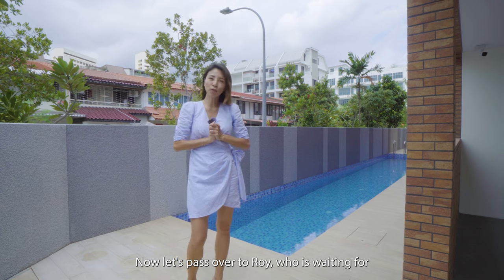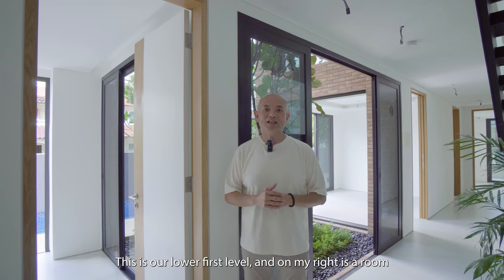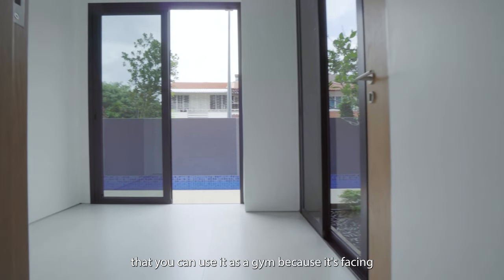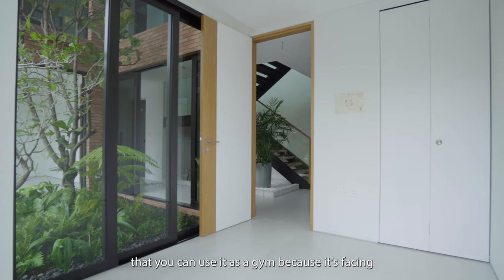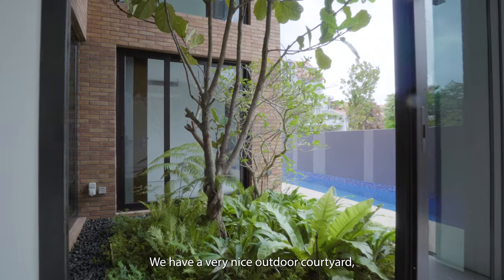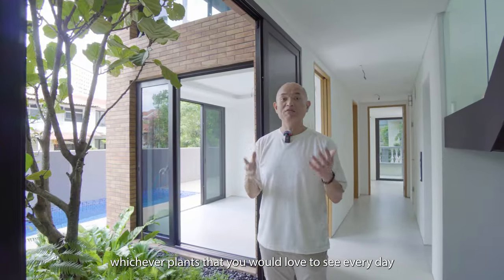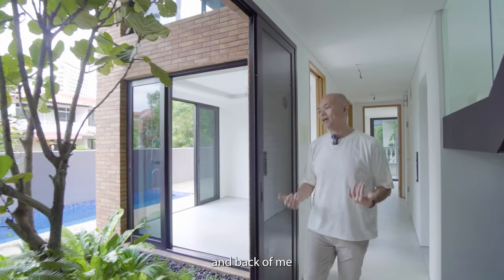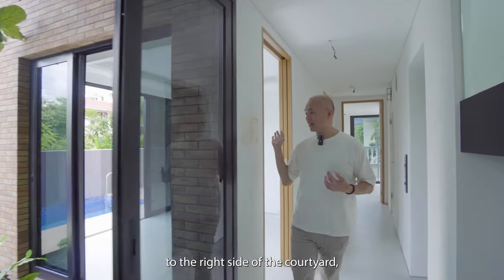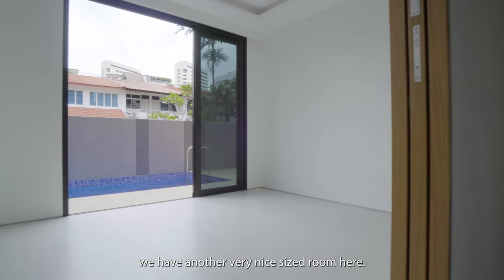Now, let's pass over to Roy, who is waiting for you inside the house. This is our lower first level, and on my right is a room that you can use as a gym because it's facing right in front of the swimming pool. We have a very nice outdoor courtyard. This is a space where you can put in whichever plants you would love to see every day. And behind me, to the right side of the courtyard, we have another very nice sized room here.